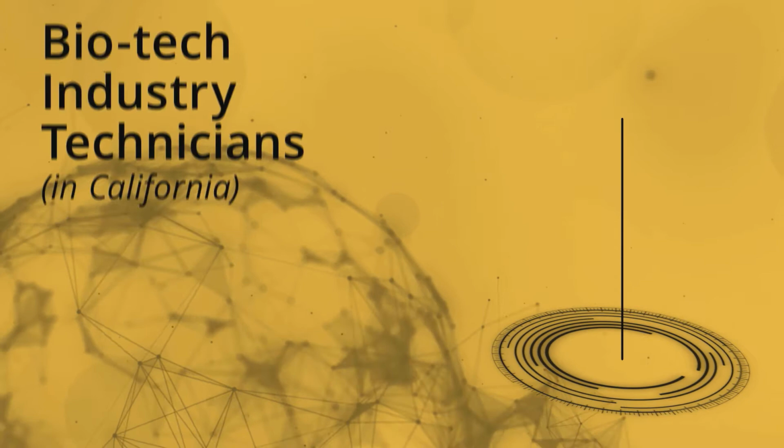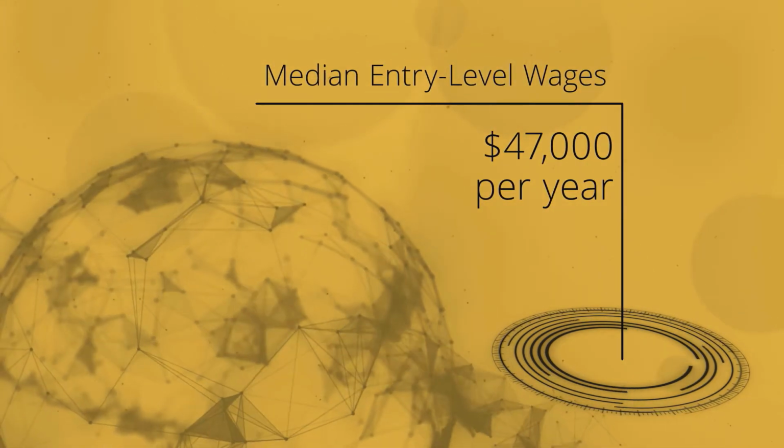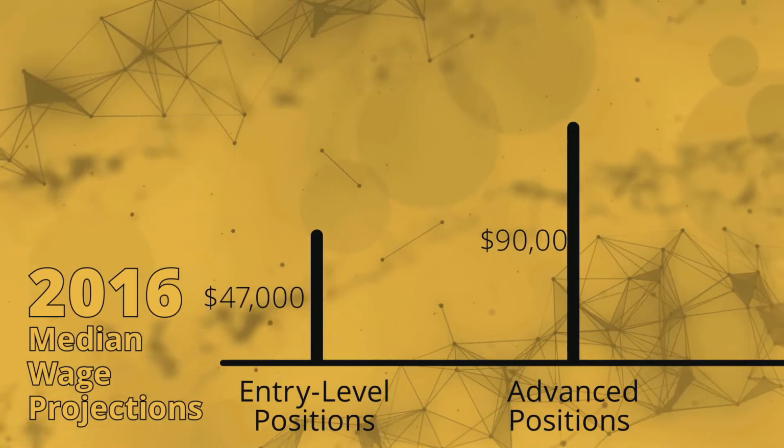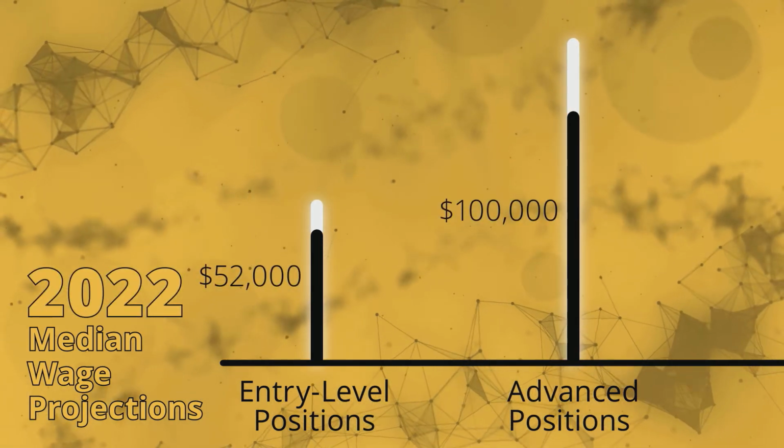Electron microscopy graduates with entry-level positions in the biotech industry earn a median income of $47,000 per year. Wages across the biotech industry are expected to grow by 10% over the next 5 years.